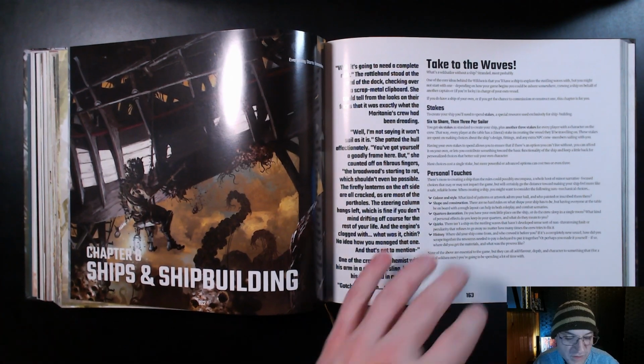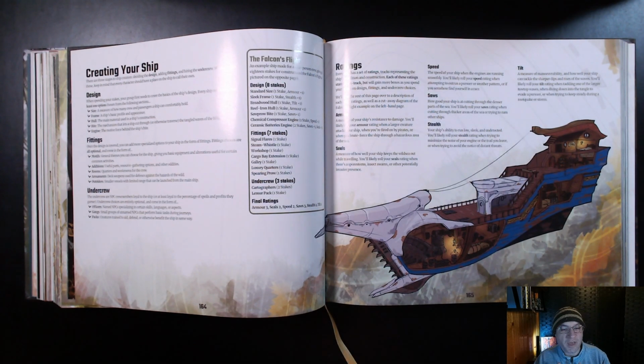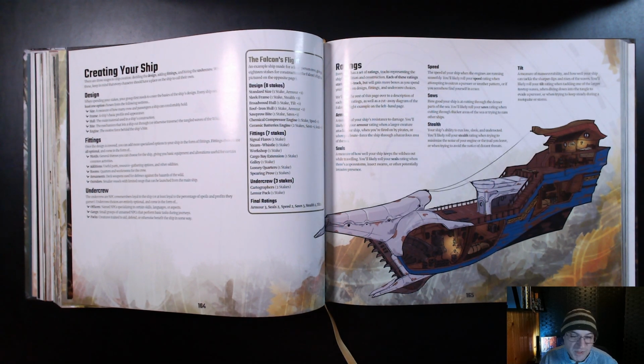After you pick your characters, you start with building your ship. And this is a great thing too. So it's bringing your characters together in a very logical way in this one ship that you get to build together, which I think is a fun thing to do as a play group.